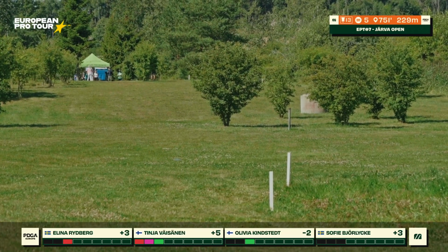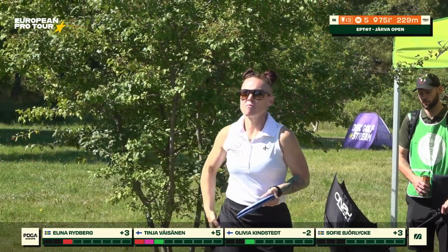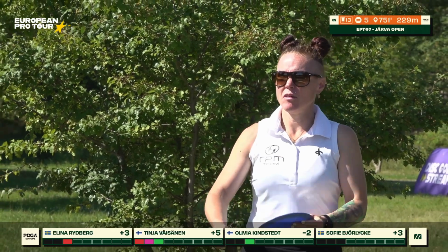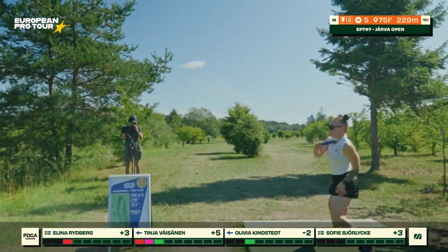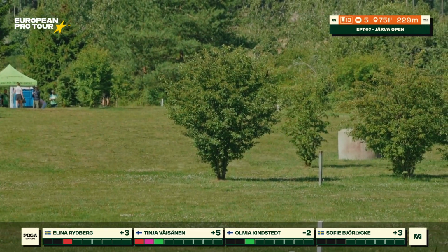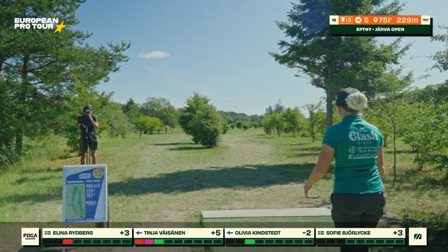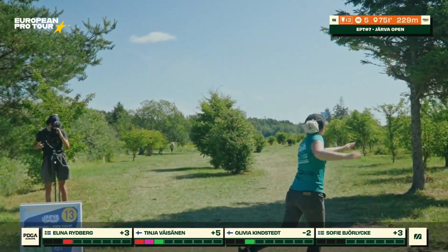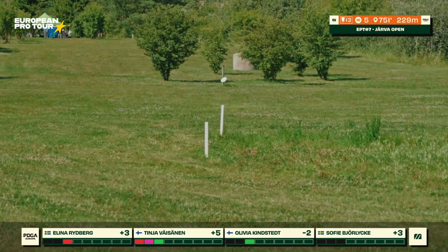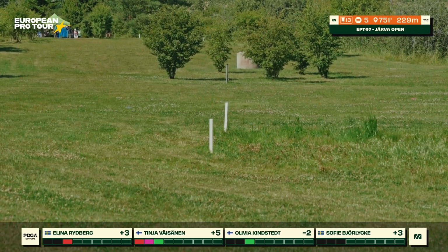Tijna into the middle of the fairway. Good stroke. Hang it wide and let the disc work back to the middle. Oh, a little low. Good kick off the tree. Comes back safe on the fairway. Elina. Good looking shot.